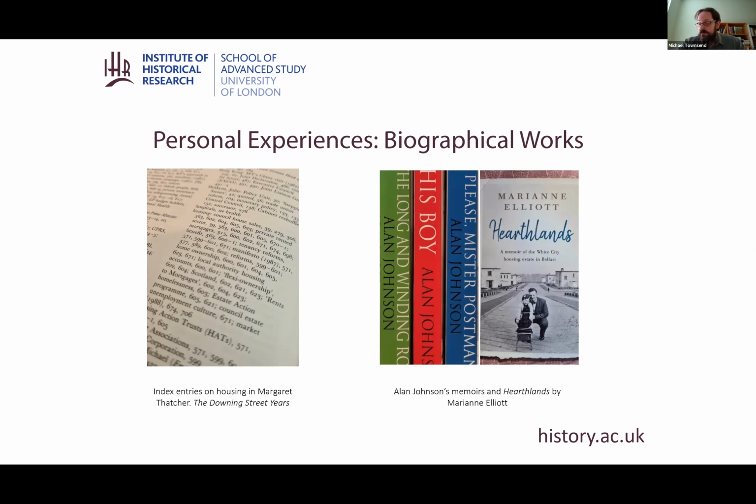Similar reflections can be found in the memoirs of the Irish historian Professor Marianne Elliott, who weaves her own personal memories of growing up on the mixed Catholic and Protestant White City housing estate in Belfast into the broader history of the estate and the city during the 1950s and 60s, as well as the estate's subsequent history from the 1970s.